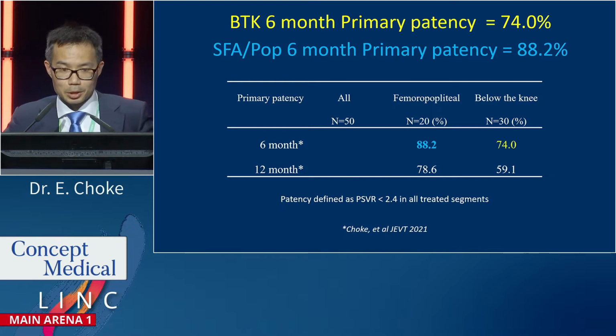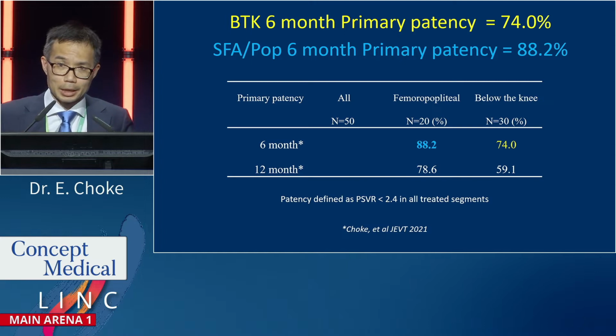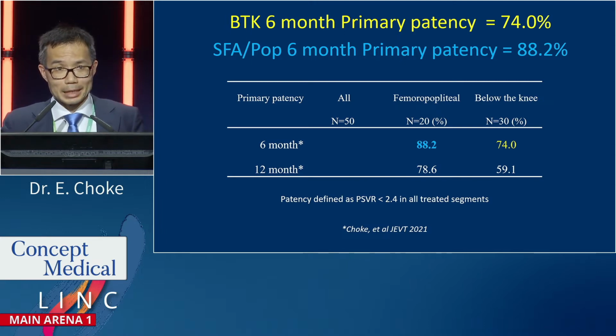For SFA and popliteal arteries, the 6-month primary patency was 88%, and we know from this early pilot data, although this is early, that this could at least match the excellent outcome reported for paclitaxel-coated balloons for 6-month primary patency for SFA popliteal, which has been published in the literature at between 85 to 90%.